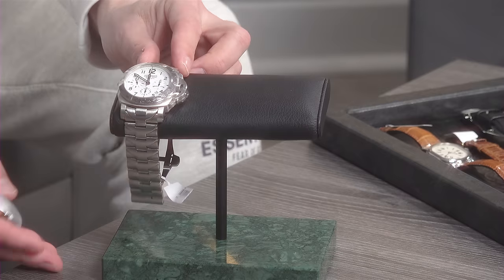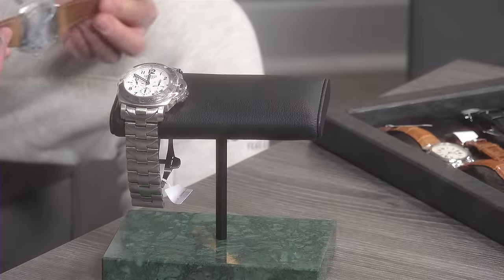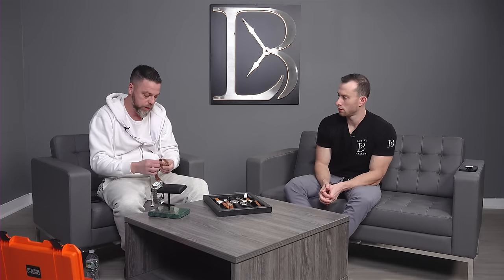Let's go to the Richemont group. Let's talk about Panerai, right? Everybody's saying Panerai is long forgotten. Nobody talks about Panerai anymore. We sell them very well. Panerai is still one of our top selling brands. And the reason for that is because, A, there's a big following for Panerai.